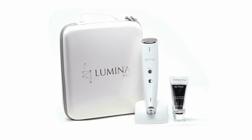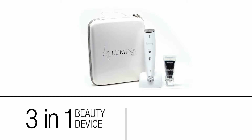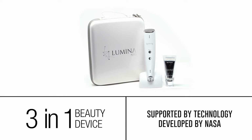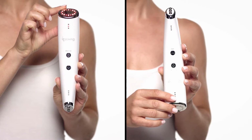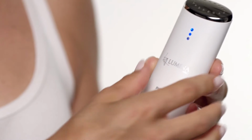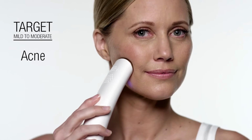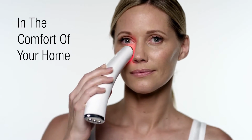The Lumina NRG Facial Toning Therapy Device, a 3-in-1 beauty device, supported by technology developed by NASA. It combines red LED light and microcurrent technology to help reduce the appearance of fine lines and wrinkles, and blue LED light to target mild to moderate acne. The technology in this anti-aging device is clinically shown to temporarily refine facial contour and even out the appearance of the skin tone, all in the comfort of your own home.